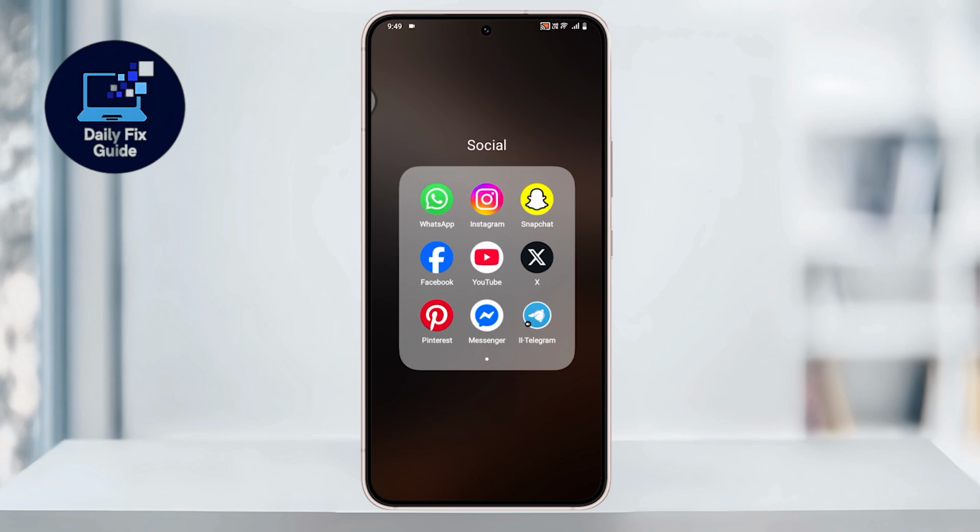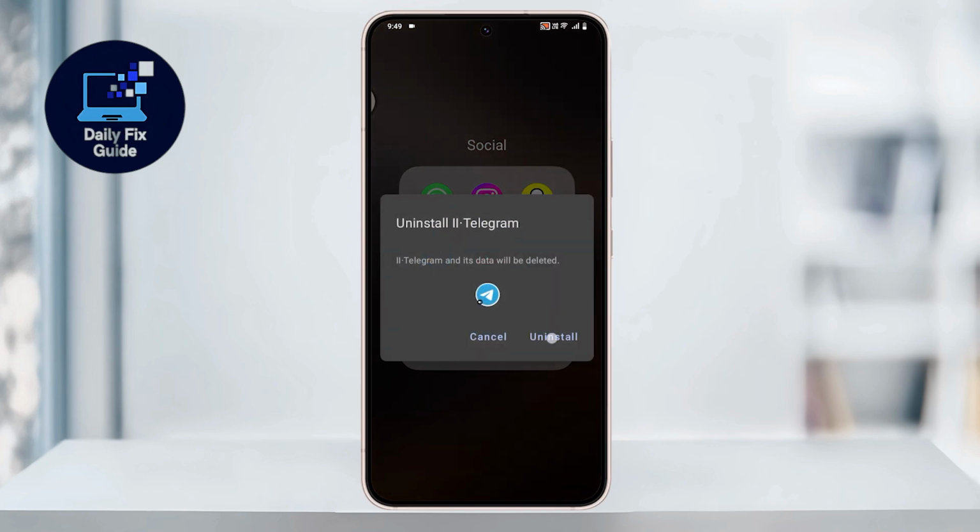But there's a simple trick you can use to fix this and get back into your account faster. First, hold your Telegram app icon on your phone and tap on the delete option. Now uninstall the app completely from your device.